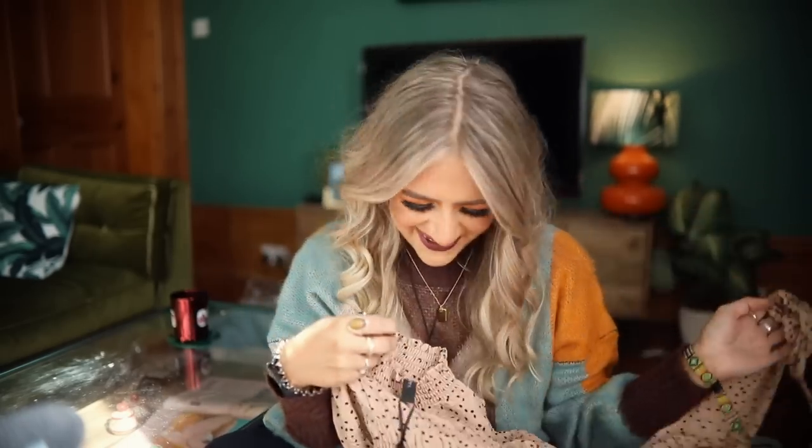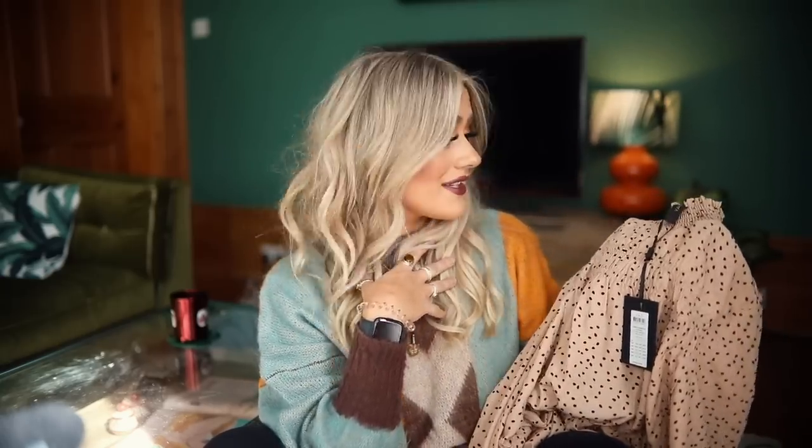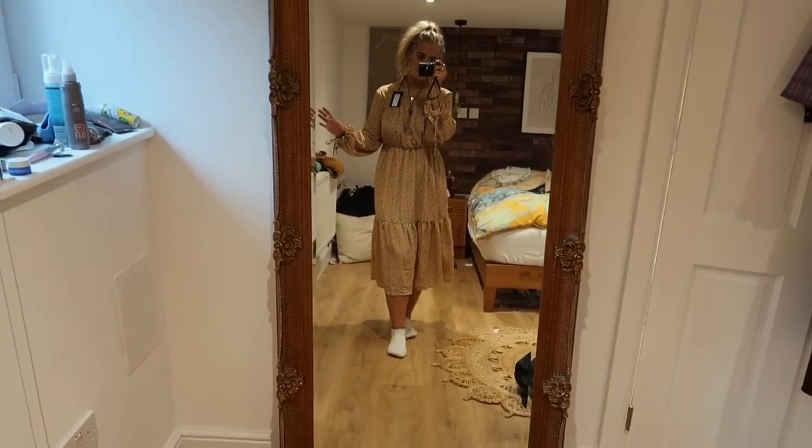I'm just apparently really predictable. This is either gonna look amazing and boho and gorgeous, and I'm gonna feel super cool and effortless in it, or I'm gonna look like I'm going to the dairy farm. It will go one way or the other, but it just looks so lovely on the model, but I'm no model. We'll see how it looks. We have hit the peasant dress.